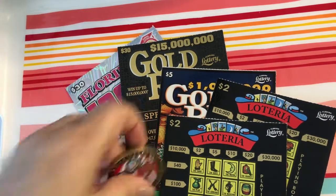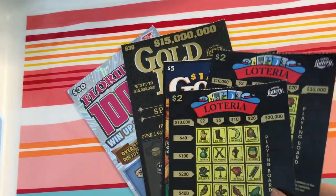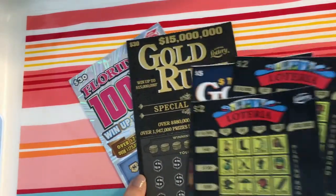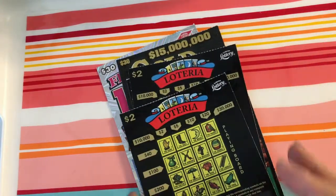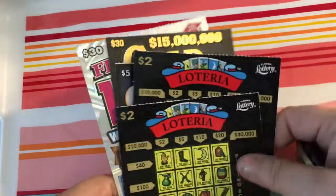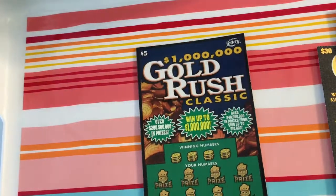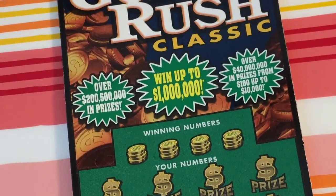So I have a couple of lotteria. I have a Gold Rush $5, and I have the $30 Gold Rush, and I have the Florida 100 times the cash. So let's see if we can find something good today. I am going to start, I think, with the $5 one. Let me zoom in.